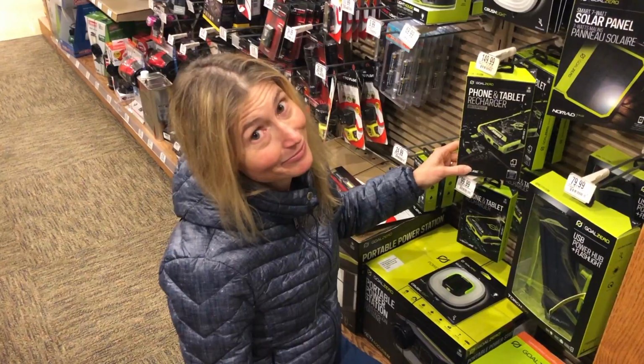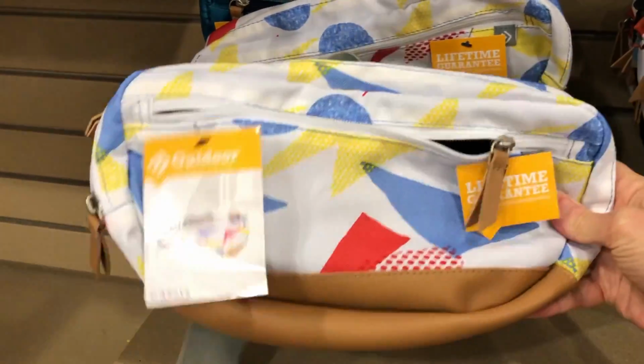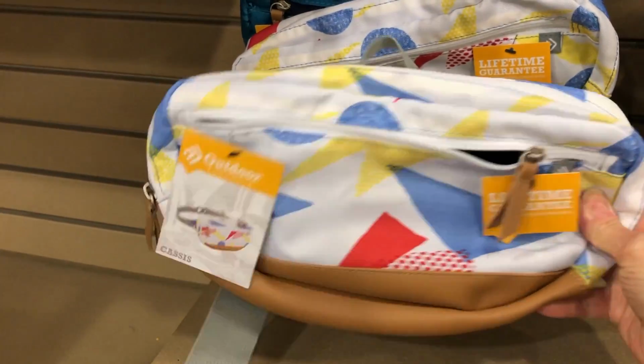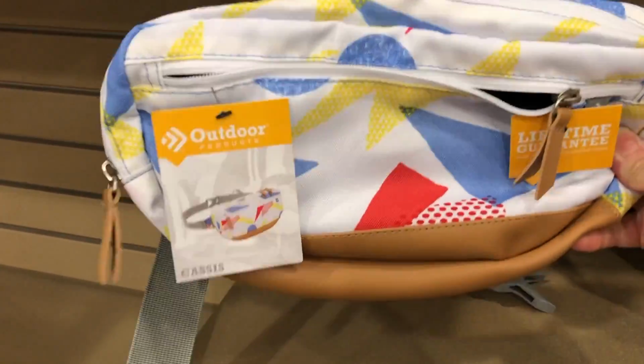Probably not. I never would have thought that the old fanny pack would come back in style, but here it is, being sold at Cabela's for your outdoor needs.